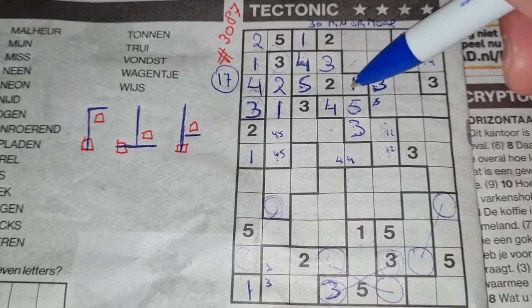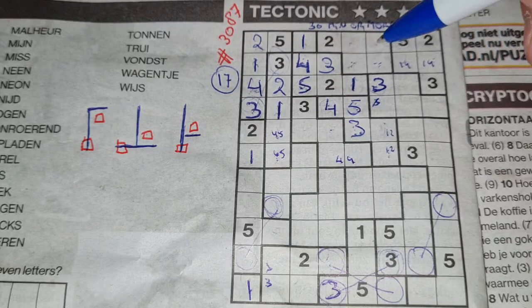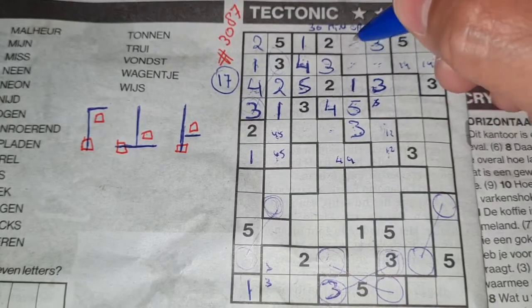These 2 boxes can be a 1. These 2 boxes can be a 3. So the 1 and 3 goes in those 2 boxes as a pair. 1 and a 3. We see here 3, no 3 there. 3 should be here, and 1 goes there.